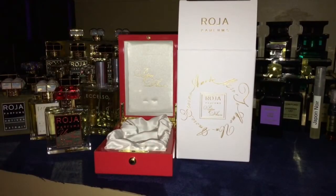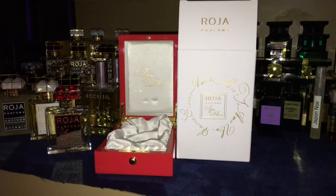Right, the presentation for Roja Dove, Un Amore Eterno. Be the flame, not the moth. Each perfume from the Perfume d'Amore collection evokes the different chapters of a love story. From the very first moment passion is ignited, my love, to a declaration of love, I love you, ending with a love affair that lasts forever, I will love you forever. A passionate love letter in fragrant form, Roja Dove.